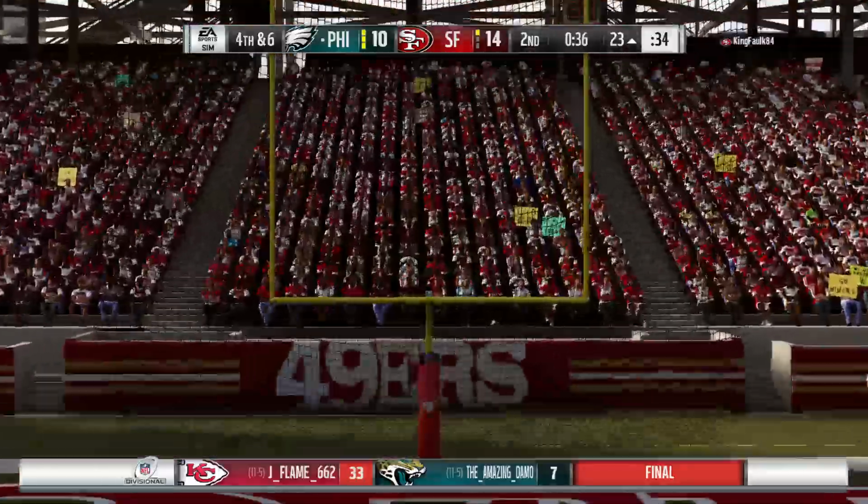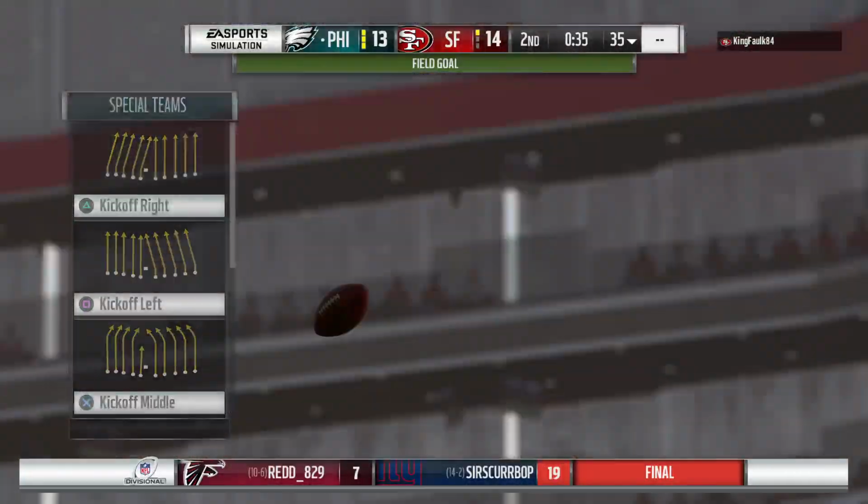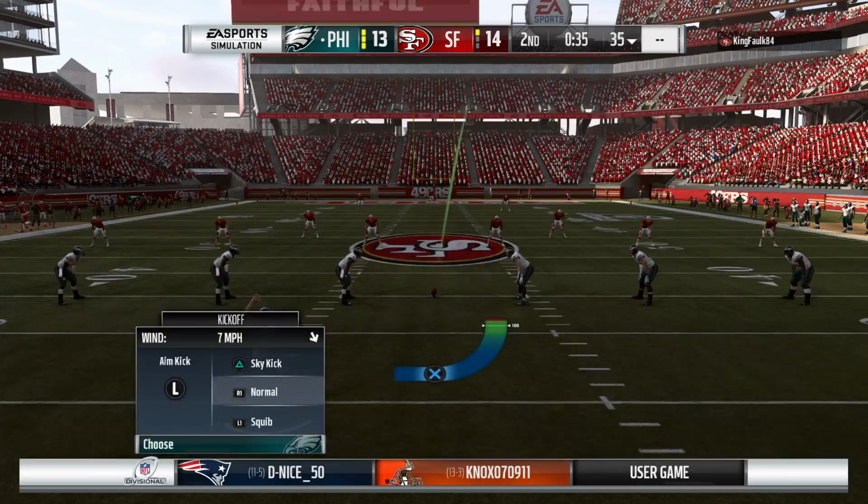And the kick by Elliott is good. And the lead is down to 1 now at 14-13. So they get the field goal, but that was a 14-play drive to get 3.